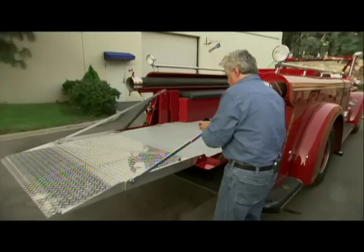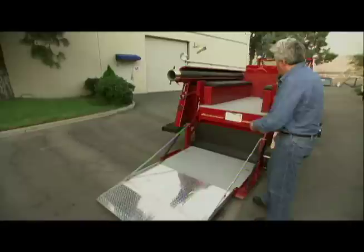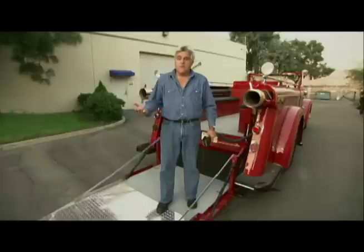So when your bike breaks down, just put the lift down, drive it right up on there. So you got the wheel stop up there. We got seats on the side. And most practical vehicle I own.